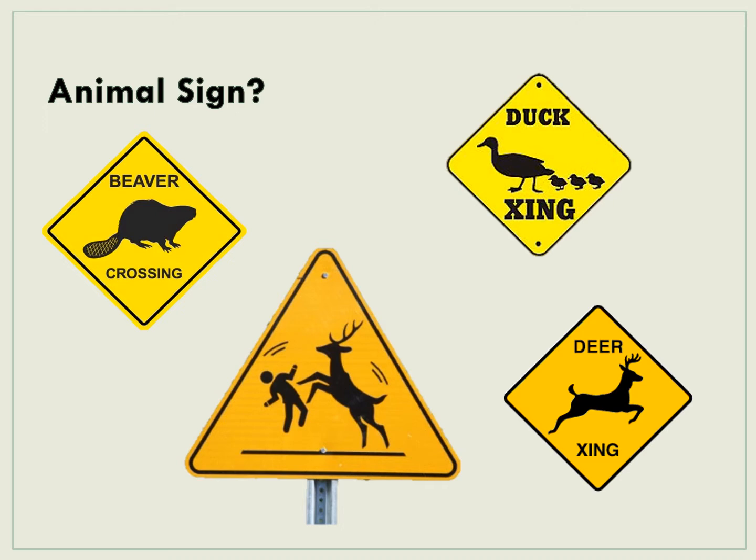I've been using the term animal sign to talk about clues an animal might leave to show us that it was in this habitat. Here are some pictures of a different kind of animal sign. These are actually signs with animals on them. These are not the kinds of signs we're going to talk about today, but I thought they were kind of fun to look at.